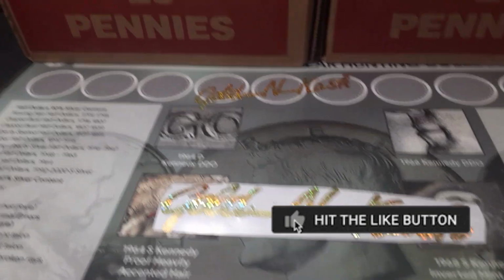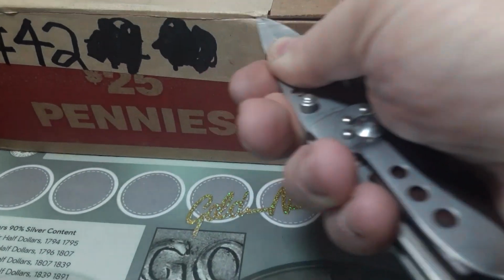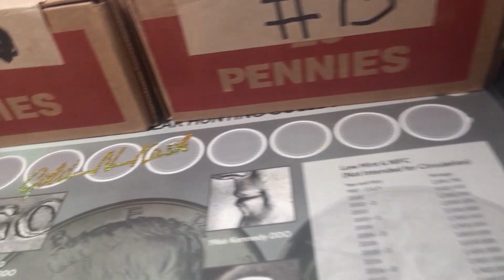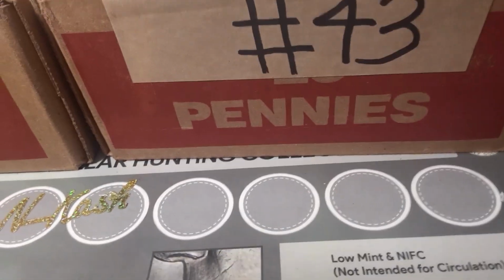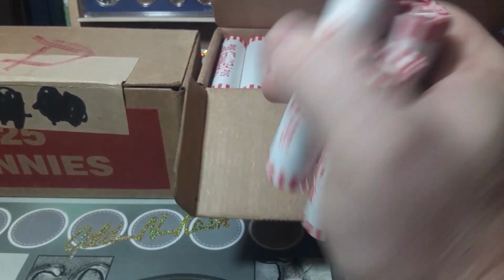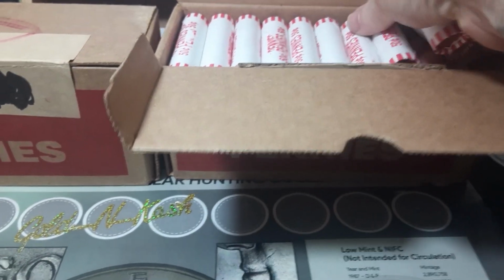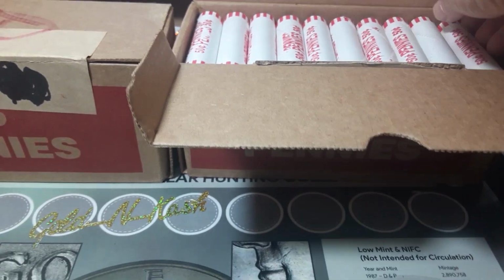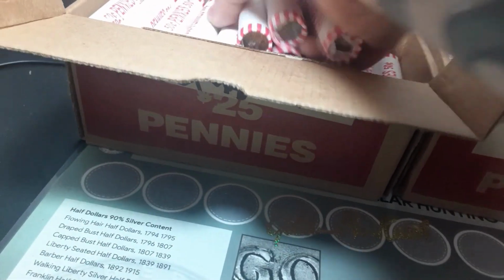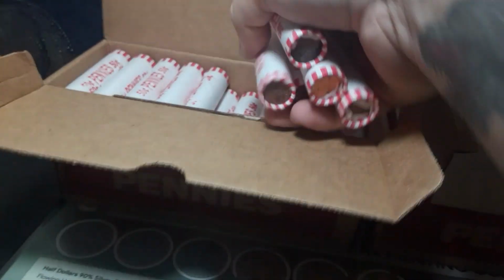Hopefully these are circulated. I don't know what the D is, and they had some writing right there. So let's go ahead and just get into these two boxes, cut them open. Hopefully they are circulated. We've been getting a lot of 2022s, 2021s, so we will see right now, and they definitely look circulated to me. Our last hunt, we came up with 81 wheat cents. This is from the same bank, different batch of coins, so maybe we are still in that big dump that we had. One of the best two boxes that we've had in a long time. So there we go, we got some circulated cents.